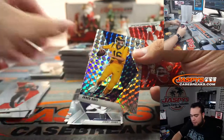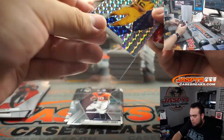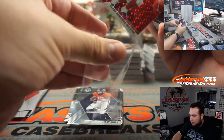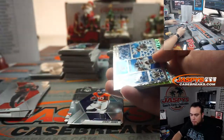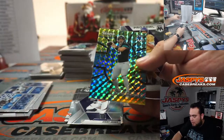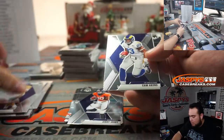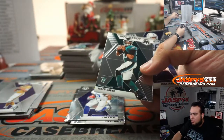Jared Goff. And a Clyde Edwards-Helaire red color match. Chiefs going to Dan. Center stage, Gardner Minshew. Cam Akers, Jalen Hurts.